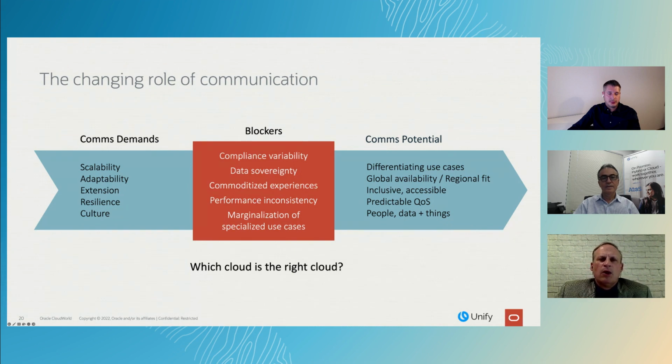Okay, and in the middle, of course, you see the blockers to achieving the total communications potential. All right, and then you start questioning, well, which cloud is the right cloud for me, since they all have similarities, but they all do in turn offer unique things. So we experienced this exact same thing ourselves.